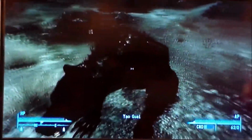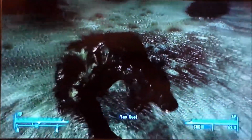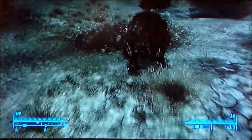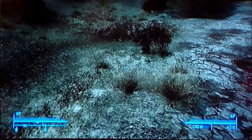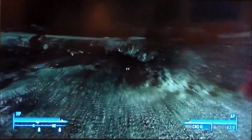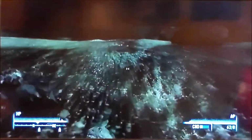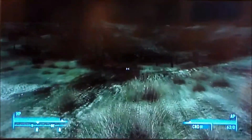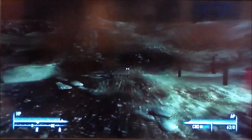Interesting. You know why he's friendly, he's just laying there. Those are the second hardest things to kill in the game. That's weird. That's weird. Yay, more robots.